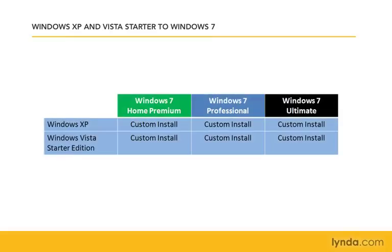Let's start with Windows XP and the Vista Starter Edition. If you're going to be upgrading to Windows 7 from either of those two, you will need to perform a custom installation. What does that mean? Well, you're going to need to back up all of your files. You'll need to remember your settings so you can apply them in Windows 7, and you'll need to reinstall the programs you were running in Windows XP or Vista in Windows 7. So a custom installation can be a little bit of work, but it's definitely doable.